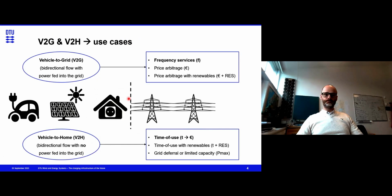The first thing I would like to mention before getting into the technicalities, V2G and V2H: quite often it's a little bit confusing because you can find a lot of acronyms, and some people give a specific interpretation, other people give a different interpretation. But I think the most commonly agreed interpretation is that V2G stands for vehicle to grid, which practically implies a bidirectional power flow with power that can be either taken from the grid or fed into the grid.